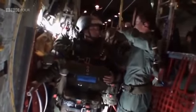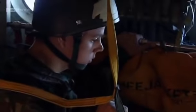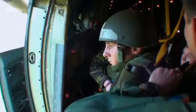A jump, that's very difficult. You're strapped with over 120 pounds worth of equipment. That's not including your parachute or your reserve, so you're looking at over 200 pounds. The door will open, you'll all be stood there, the wind outside will be 120 knots, and you've got to step out into the unknown.